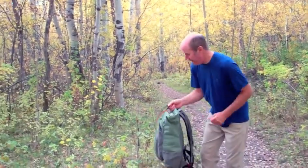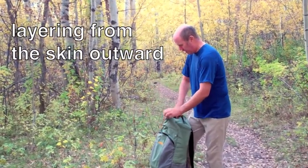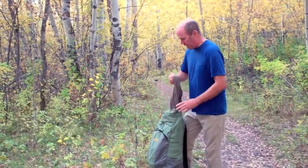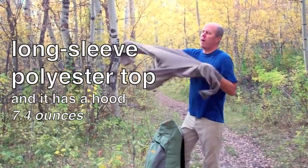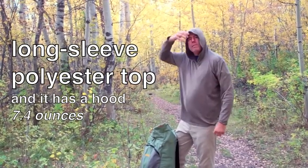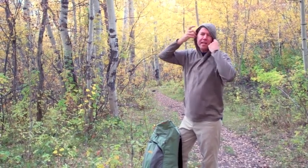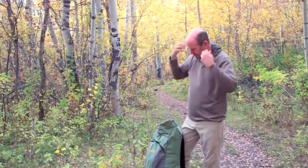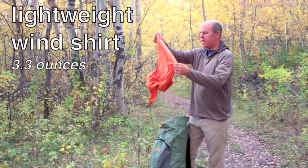Now, inside my pack, I'll go ahead and layer just like I normally would from the layers I want. So I have a long sleeve polyester top, and I found this one which I really like, and it has a hood. This eliminates the need for a balaclava. If I can have a hood, I can put this up at night and eliminate the need to sleep in a balaclava.